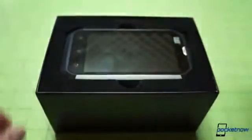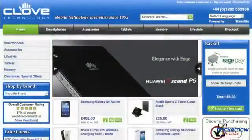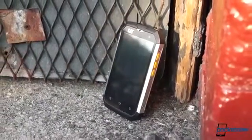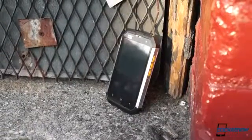Our Cat B15 demo unit comes to us from our friends at clove.co.uk, which means two things. One, you should pay them a visit if you want a B15 of your very own. And two, we can't test this phone to destruction, because we do have to return it. That's right, there's going to be no drop test from 200 feet or a blowtorch taken to this phone, so if that's what you were tuning in for, we're sorry.